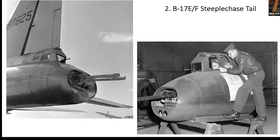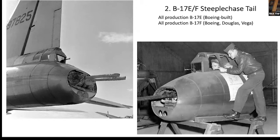So to improve the tail gunner's defensive position, they came up with the B-17E. This was called the steeplechase. All B-17Es and Fs had it. And notice the gun sight. It's a ring and bead on a stick that's slaved to the guns.